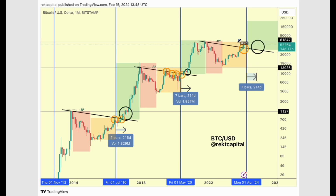What's also suggesting to us is that we reject from this macro diagonal in the pre-halving period. We saw that in 2016, and we also saw that in 2019. But 2019 was a pre-halving year. But what's interesting about this is that we also saw rejections even in the halving year itself, still being a point of rejection in this halving year before the halving event, but ultimately breaking beyond this point.